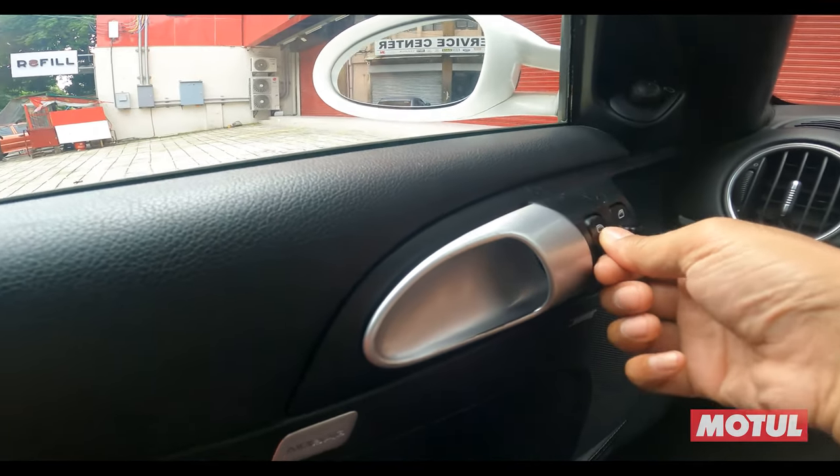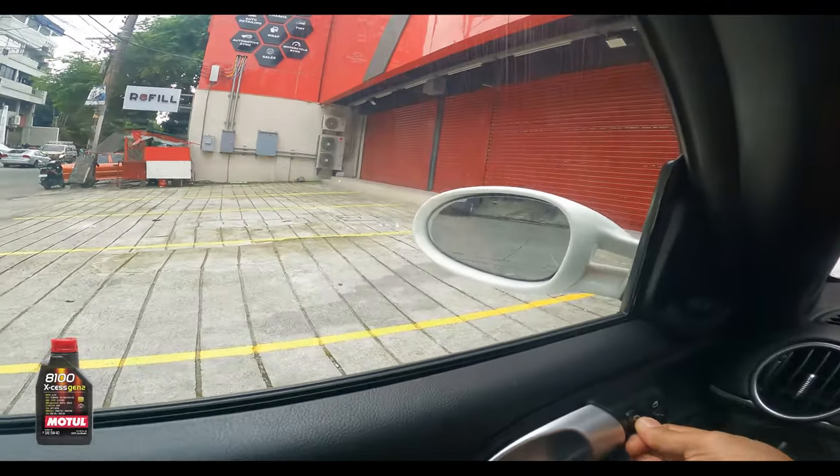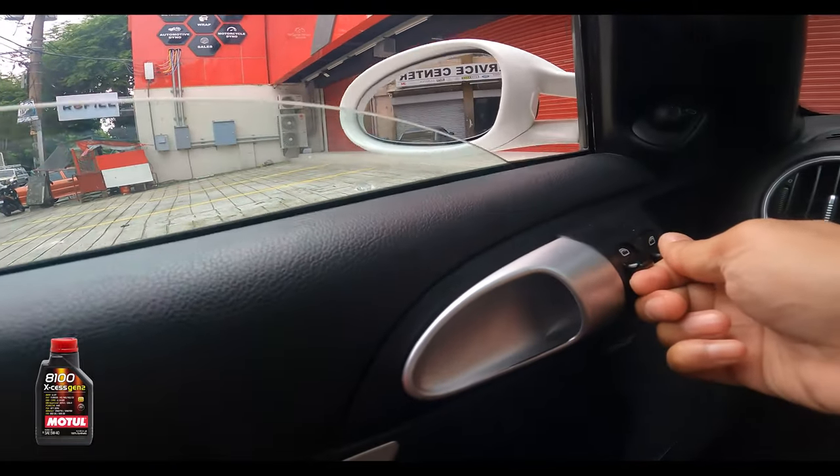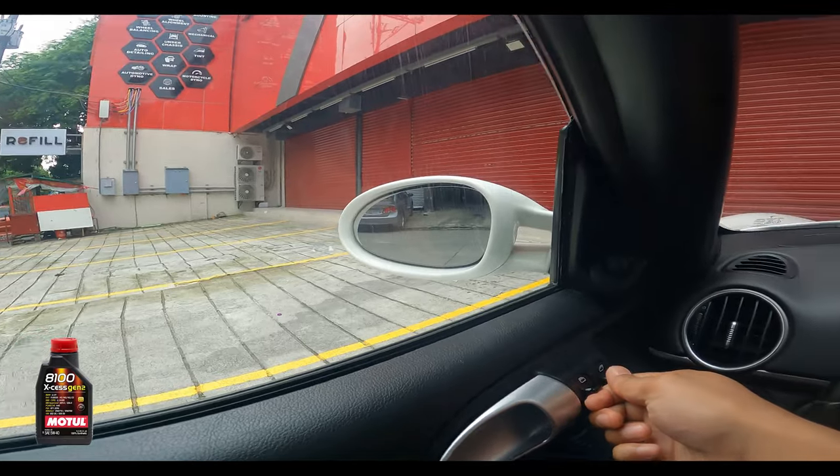Nagkaroon din tayo ng mga electrical, some intermittent window issues. Minsan tumataas, minsan hindi. So hahanapin mo yung sweet spot niya. Bakit ganun? I think it's a cleaning thing kasi may contact pa eh. I have some issues with the mirrors. Depende sa load ng baterya. As I have discovered recently, pag super kargado ng baterya, if you've been using it for a while at na-recharge na yung battery, yung mirrors mo gumagana, no problem. Which tells me I gotta change the batteries.